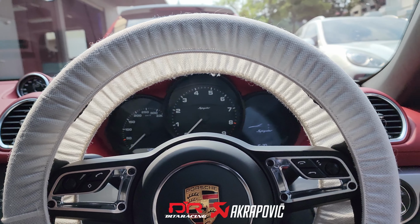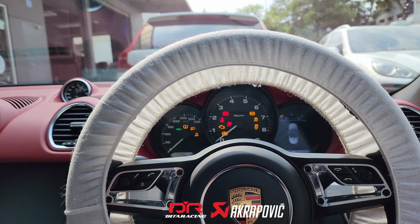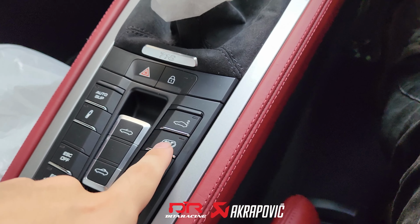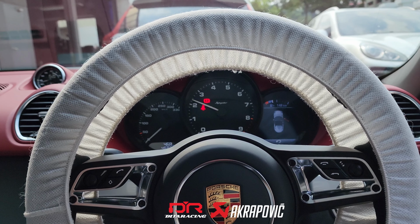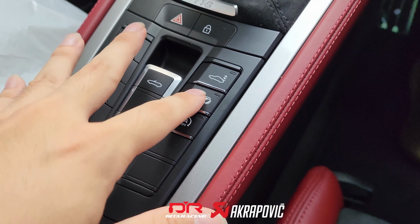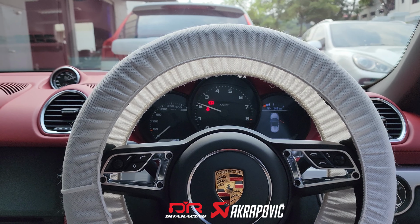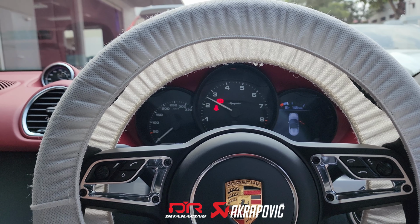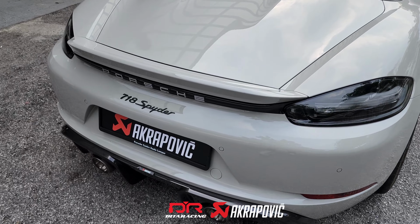Now we'll start up the Spyder and listen to how it sounds from inside the cabin. Now the valves are closed. And we push on the exhaust button to open the valves. And there we have the very first 718 Spyder with Akrapovic exhaust upgrade in Malaysia.